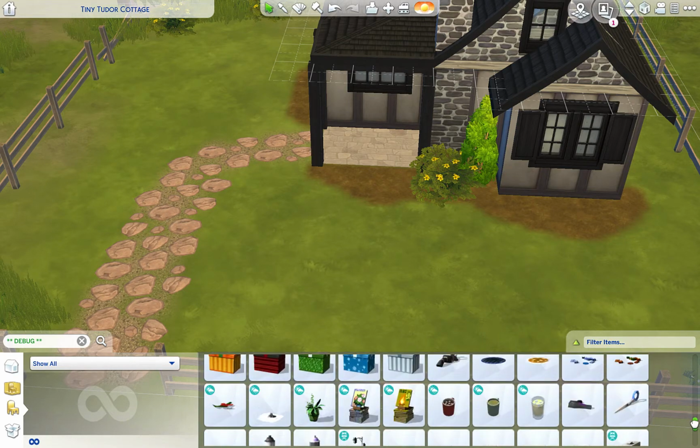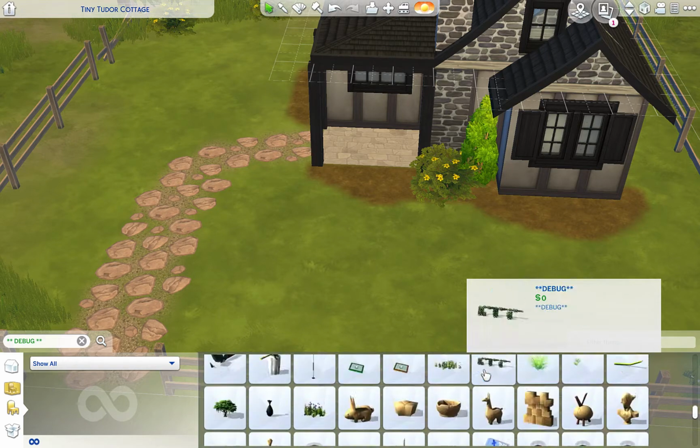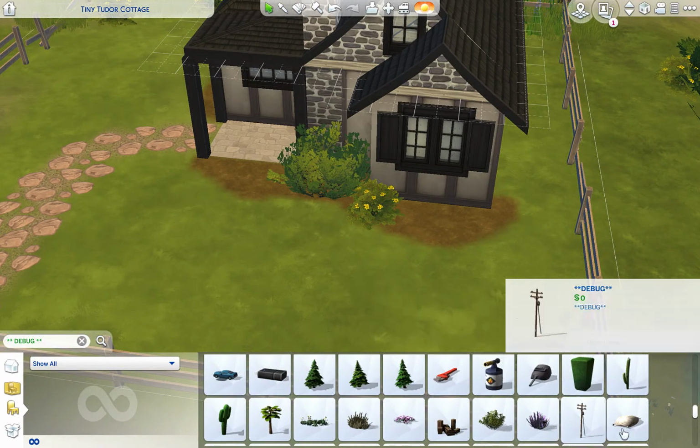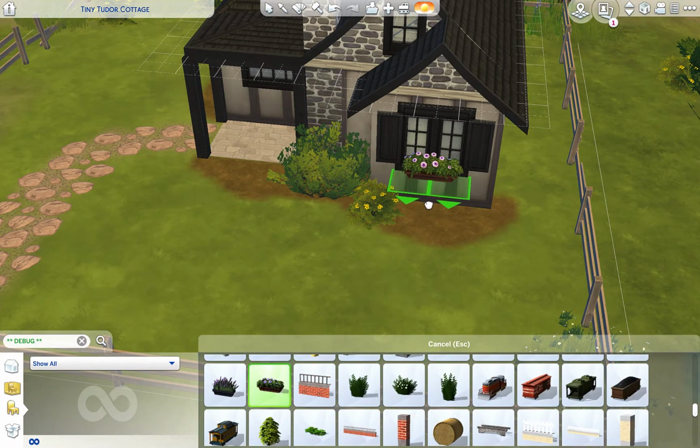But most of the plants in this build are going to be debug. That's kind of what kept the cost down. I don't remember this house's price, it's not a starter home, I will say that, but it doesn't cost that much money, and so it should be easily affordable to place in your game.